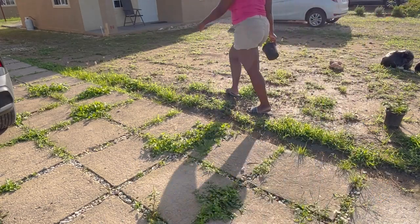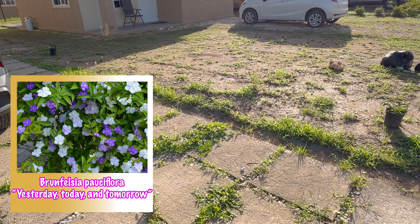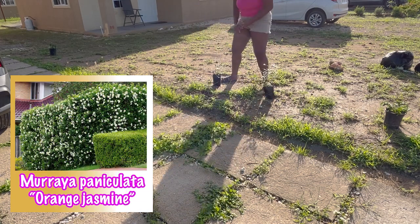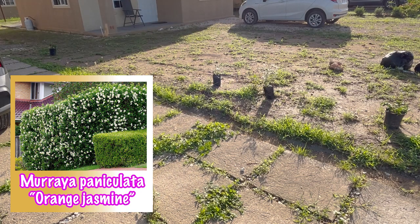So as I would have mentioned before, guys, I never want basic flowers. So I actually got these. Can I pronounce it? No. But yesterday, today, and tomorrow, that's actually what I'm going to be planting at the top and at the base. And in between, I'm going to be planting some orange jasmine. I've seen these in town before, but I've never really seen them in Portmore. So I pray and hope that they will catch and spread out and do the right thing.